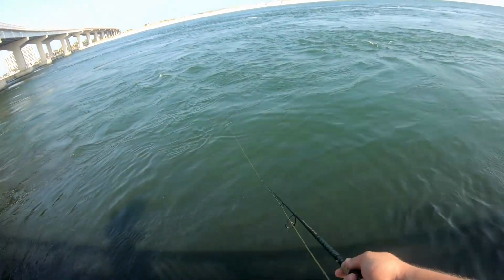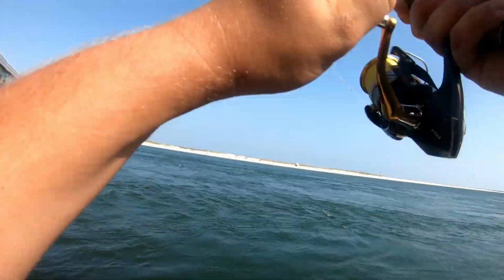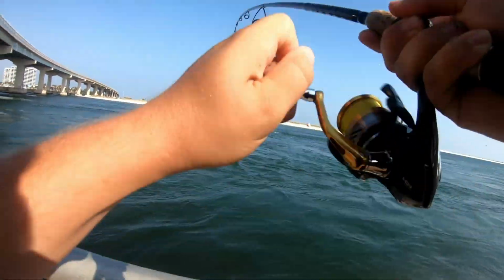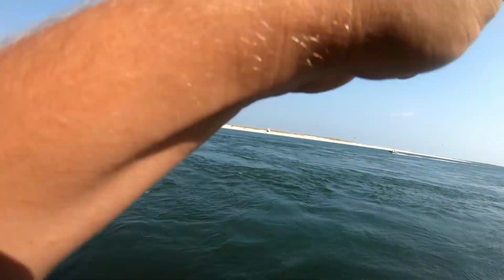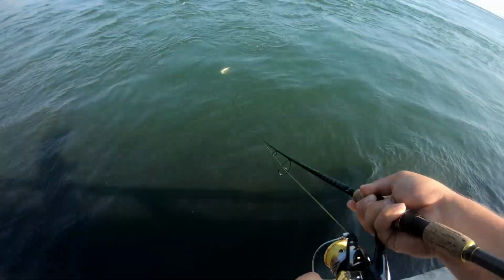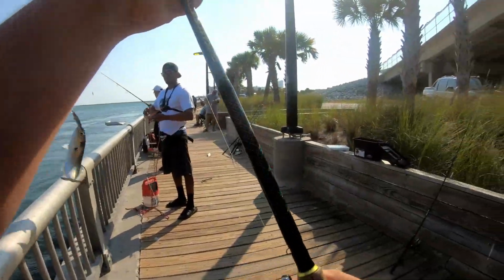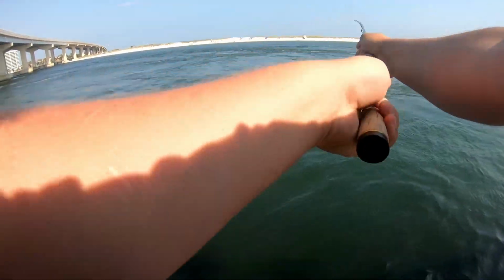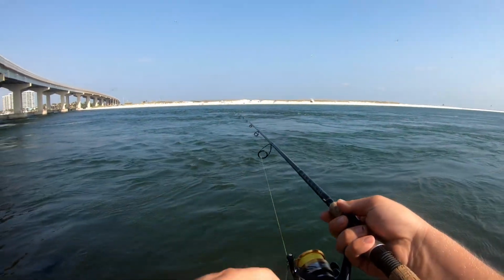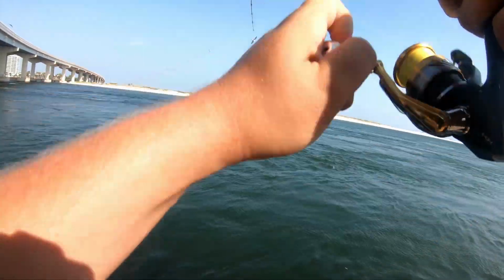I just taken it and oh, it hit the water and he hit it. That is crazy. Big blues too. These blues ain't joking. It just hits the water and they take it. That is crazy.